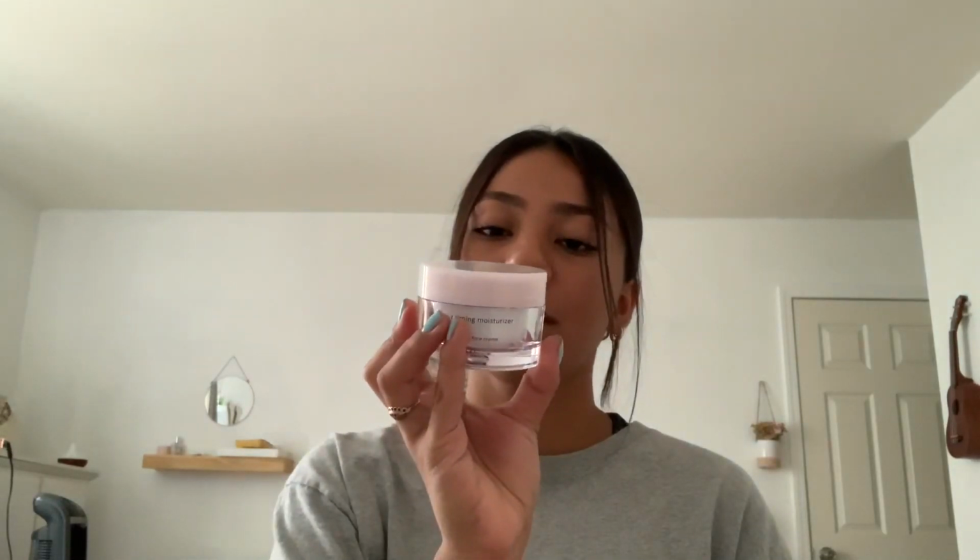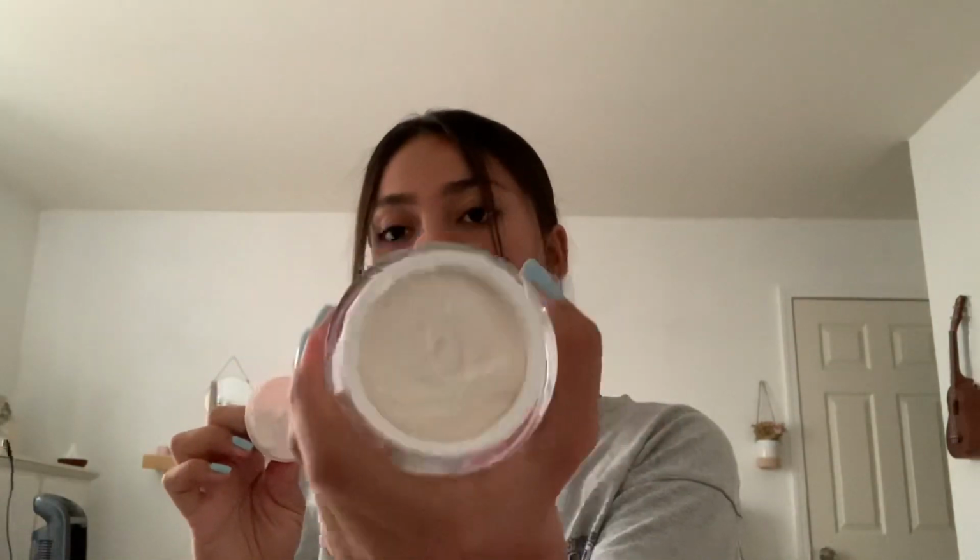It is the Glossier... Sorry, cannot say that. Wait, it's in another language. Oh my gosh. Okay, so on this side it's in another language, on this side it's in English, and it's the Glossier Priming Moisturizer Rich. I got this one instead of the other one just because I feel like I would like this one more, and when you open it, it comes with a little seal. Then there's the moisturizer, and they fill it up all the way, so that's really nice.